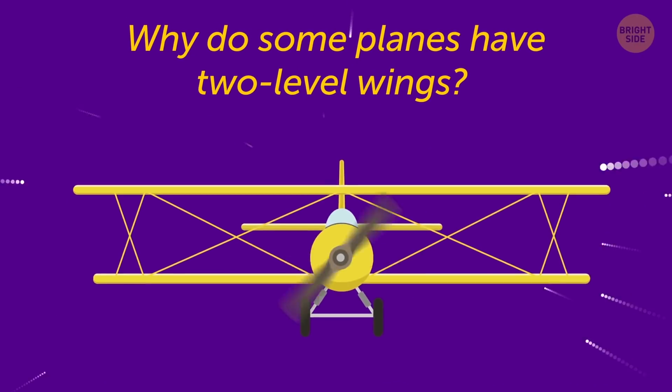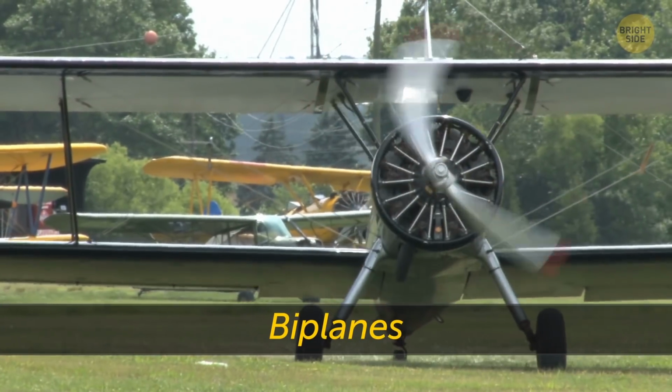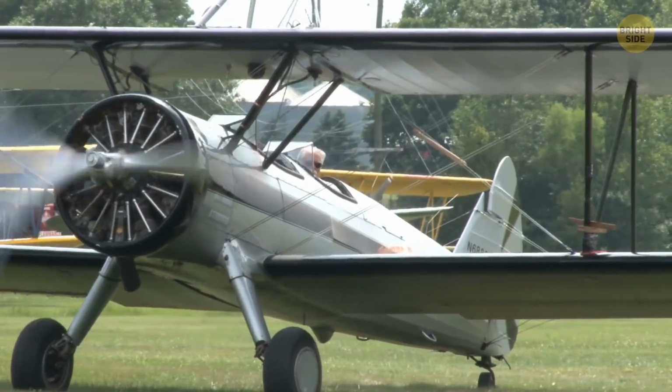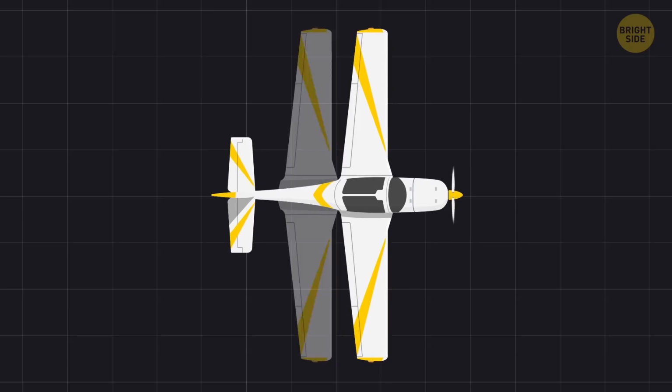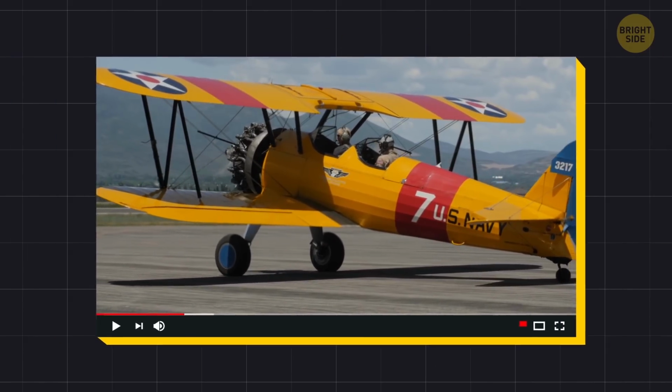Why do some planes have two-level wings? Those are called biplanes, and their engines are fairly weak, which is why regular wings can't provide enough lift for a stable flight. The solution was to increase the wing area and keep them from being too heavy. This is where double-wing construction comes from.